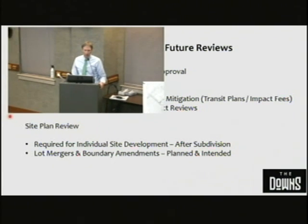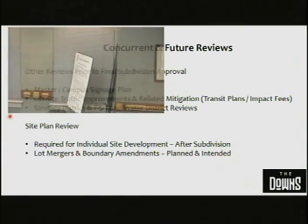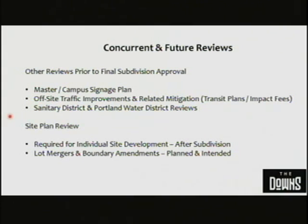One final point in terms of future reviews is that although the subdivision will approve all the lots, each lot's going to come in for a site plan review process. That's why in some cases there's not a high level of detail on the sites, because they're not designed yet. They trigger site plan review. Another component, and we can talk about it further, is that with the subdivision, we're designing the lots so that it's expected that the lot lines will be merged over time or lot boundaries adjusted, because the subdivision is designed to accommodate different size users and lots can be combined or divided really intentionally. I can touch on that next.